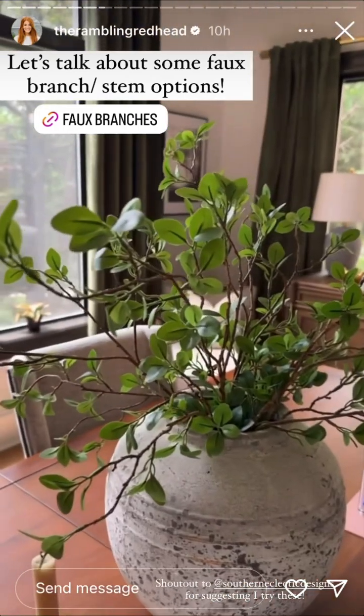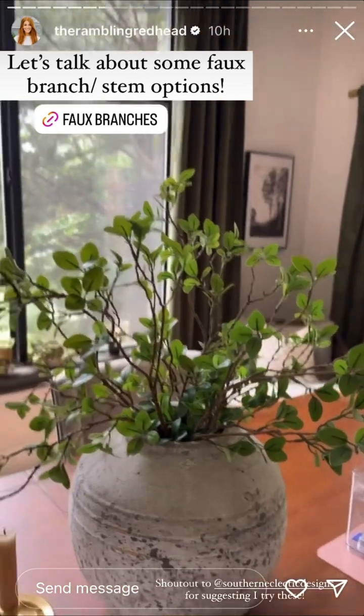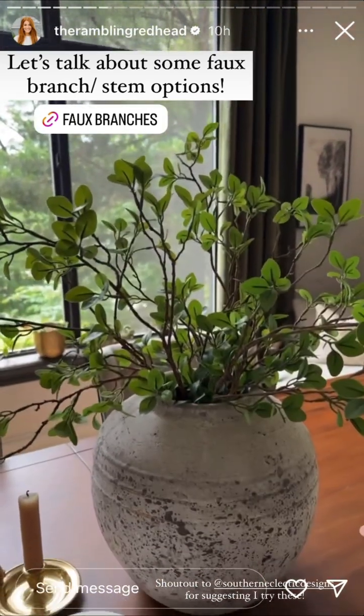I love the color differentiation on them. You get a little bit of that dark green and light green. It's bendable. You can get a great shape out of them. They come in a 2-pack or a 6-pack. The reviews are really great as well. Again, pretty impressed with these.